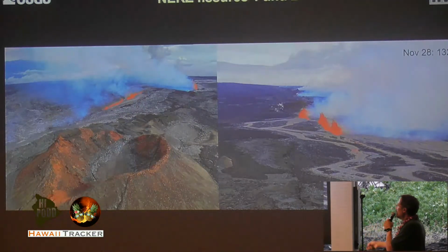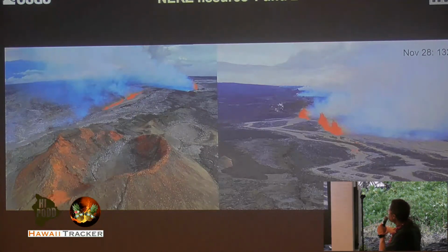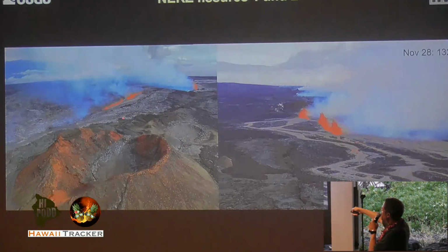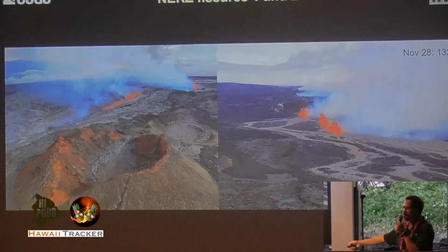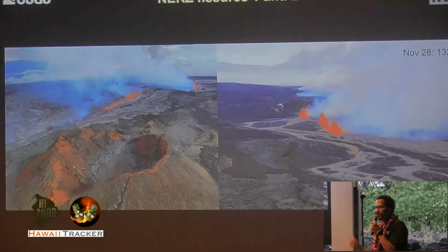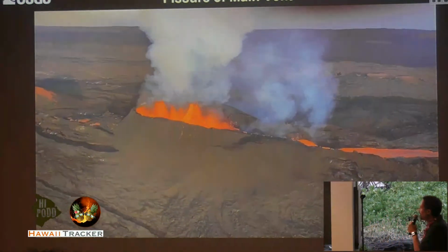Here's a view of the fissures, one over here, and then this is fissure 2. So this is a view of fissure. This is also a view of, actually this is fissure 3. So this is 1, this is 2. Those of you familiar with the geography of Mauna Loa, this is Puʻuhonua right here. And this over here is Steaming Cone. And Steaming Cone was the eruptive vent in 1855. So this is the view of fissure 3.